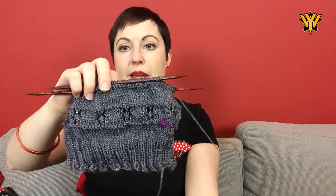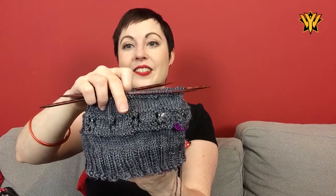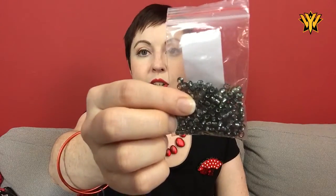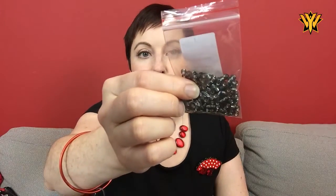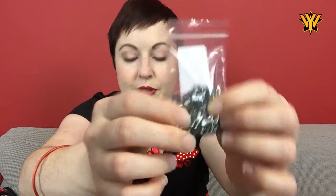So as I mentioned, there's beads. There we go. Oh, go back. Just here every so often. And the ones I've used are a grey with a silver lining, which I think is just perfect for this project. I got them from Fiberific. That's an Australian company, but I'm sure Miyuki seed beads would get you something similar.